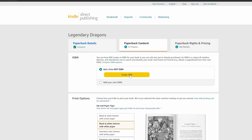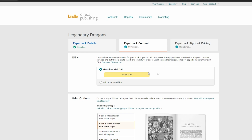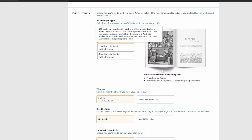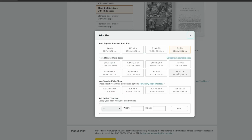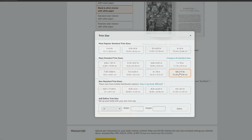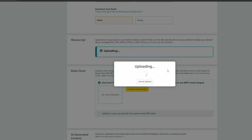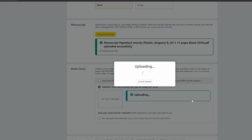Now, you will come to this page. First, we need to assign an ISBN number for this. You can add a free number like this, it's really simple. Now here, you need to select the size of the book pages. Make sure to select the same size as the book we created. You can upload the manuscript of the book here. It is basically the interior part of your book. And I'm gonna upload the cover of the book to here.